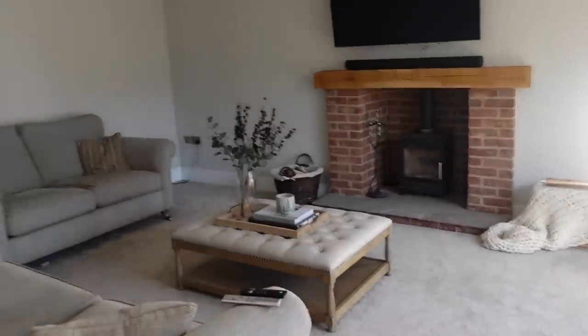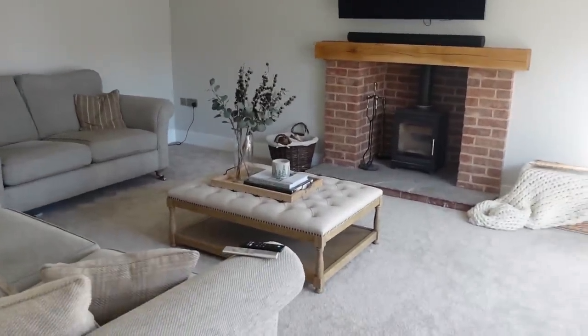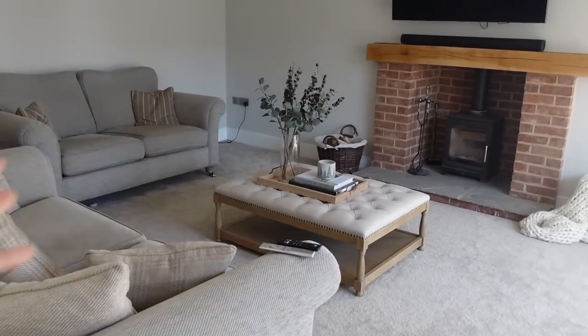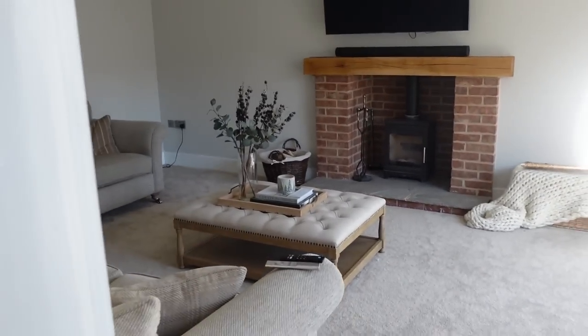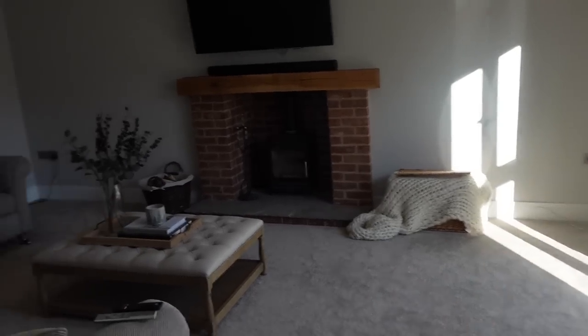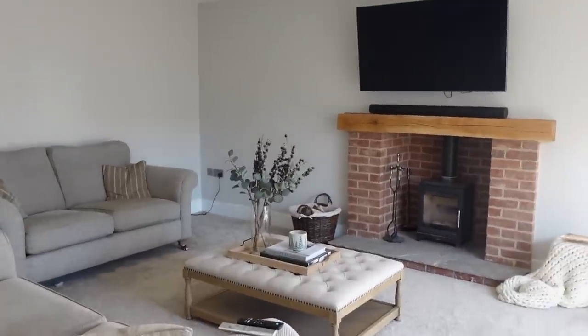And then if we come into the living room, again, it just needs finishing. We've got the main bulk of everything. We've obviously got our sofas, we've got the coffee table, but we just need it to look more finished, more full. This room is also very bare in that corner. We need to get a nice chair. So yeah, this room will also be getting a little bit of an overhaul.